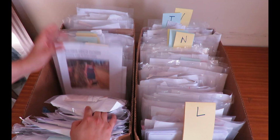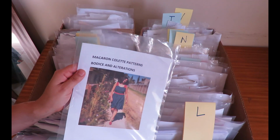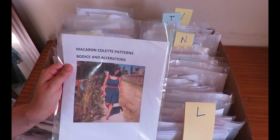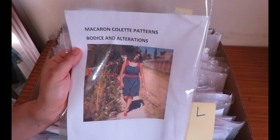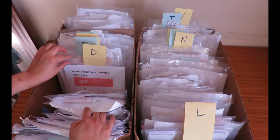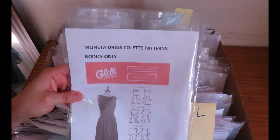And I actually have a picture of myself in this. This is a Macaron dress by Colette, and I only use the bodice, and I have the alterations I made. And that is actually the dress I made using this bodice. I've also got the Moneda dress. And it says the bodice only.